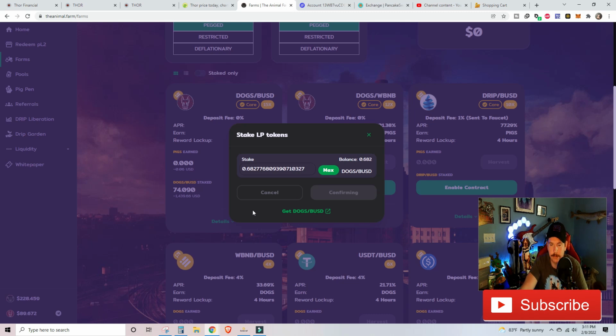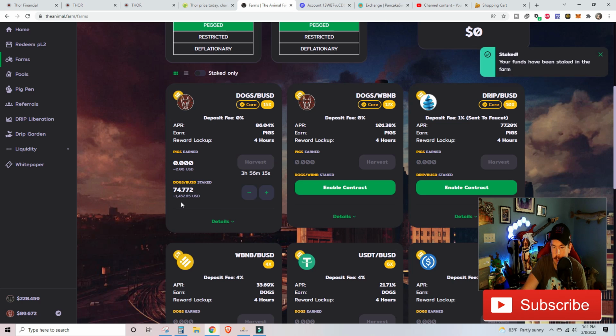Once it clears. Should be like, what, 12 bucks worth of LP that we're staking here? Yep, there we go. We went from, what, 1436, now we're up to 1452, 74.72 dogs. Now, that transaction, we're not going to be able to harvest our rewards for 4 hours, so that's going to be locked, and that's across the board on all the farms and the pools.